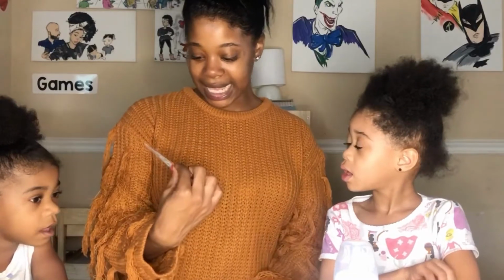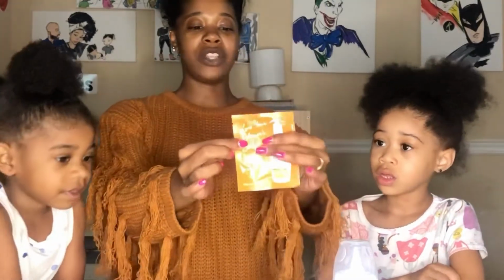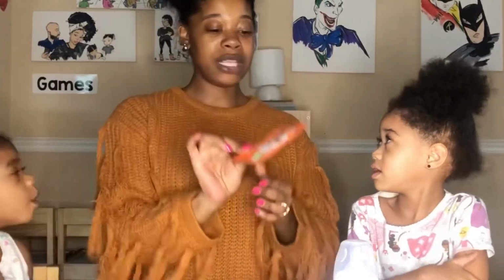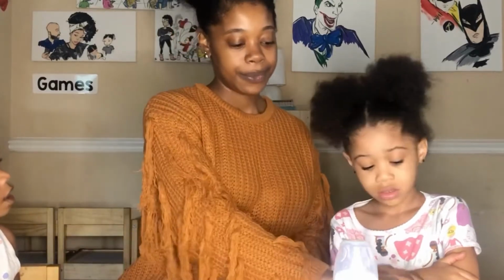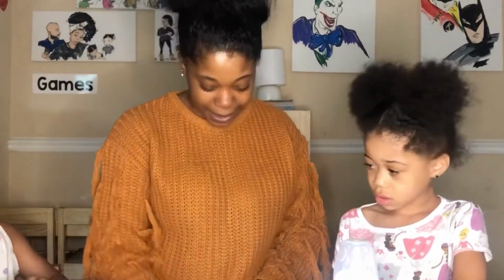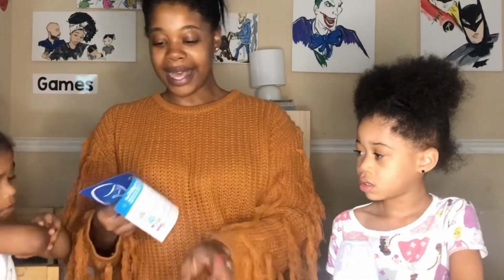So this is Palmer's Stretch Mark Lotion that I'll probably start using now. This one is for mommies. This is for mommy's skin because when your belly grows, then you get stretch marks. So that's for you on your tummy? Yep, you can put it on your tummy. I see a bump right here.